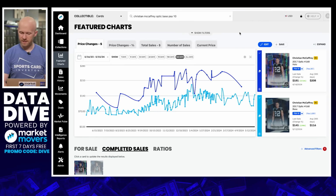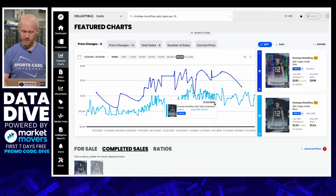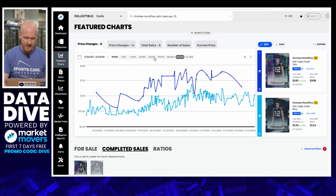I'm going to look at one here, and that's Christian McCaffrey. And you can see there's already a lot of momentum behind his prices last year with this MVP situation. MVP contender, I would say. He didn't actually finish MVP, but he was in the conversation, and his prices went up. Now they've started to dip down a little bit over the last, let's say, 60 days.